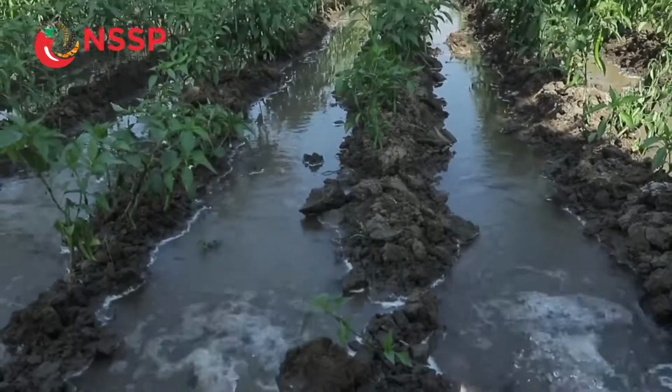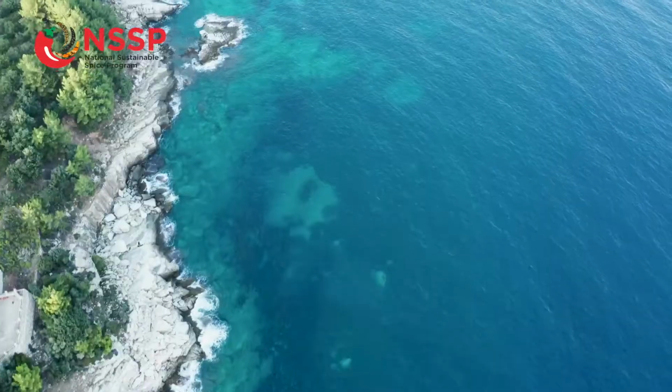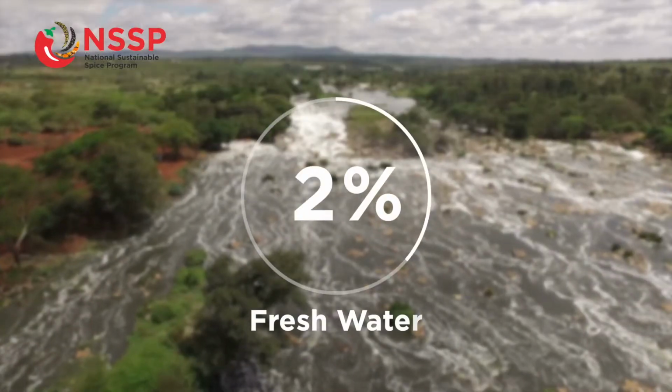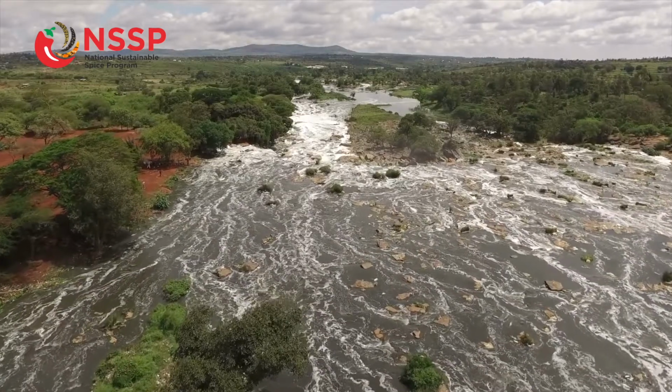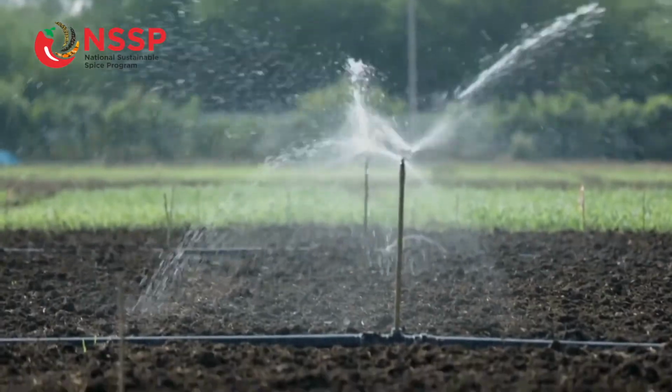Soil and water are the two most important natural resources for agricultural production. Water is abundant throughout the earth, yet only 3% of all water is fresh water and less than 7/10 of fresh water is usable. Much of this usable water is utilized for irrigation.